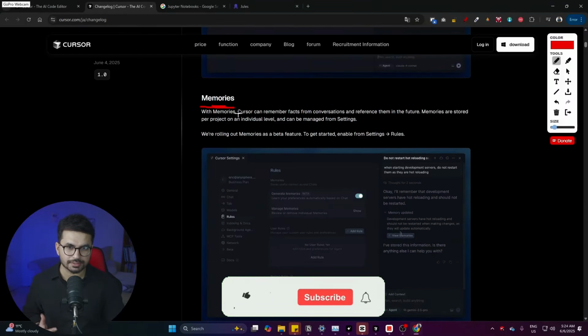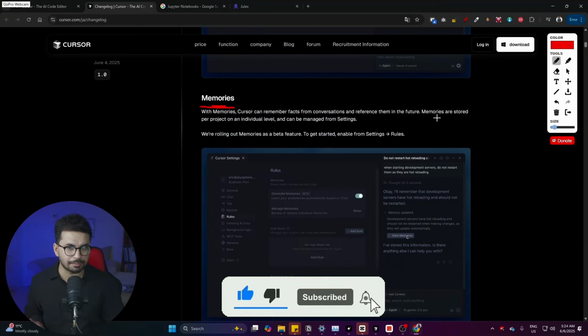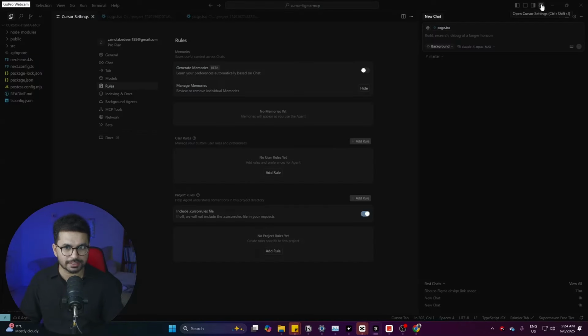Another important feature is memories. So with memories, Cursor can remember facts from conversations and can reference them in future. Memories are stored per project on an individual level and can be managed from settings. So if you go to your settings section, from here go to rules, and if you click on this show button, this is the manage memory section. So all of your individual memories will be saved in here. You can manage your memories in here.